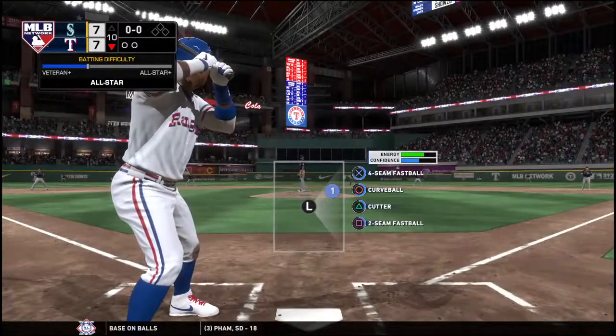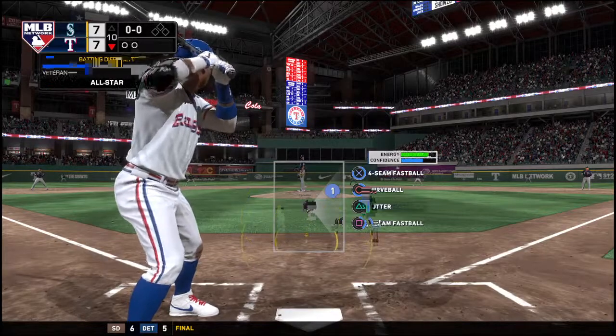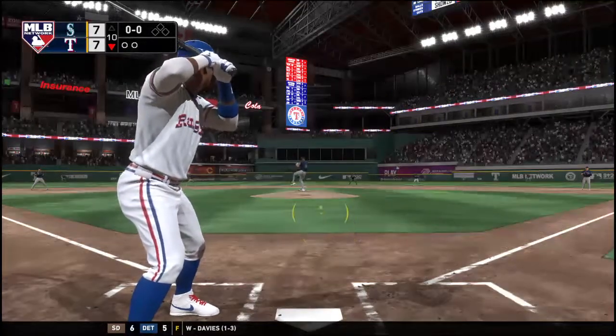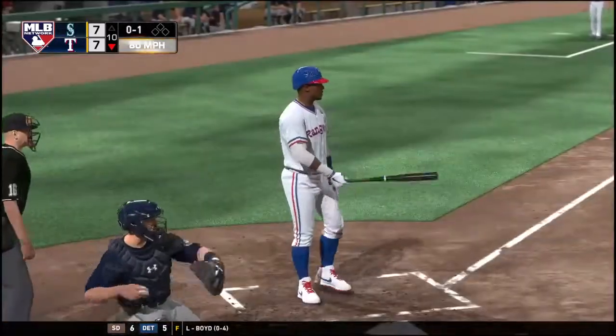Standing in, number 5. First offering on its way. And that swung on and missed for strike 1.